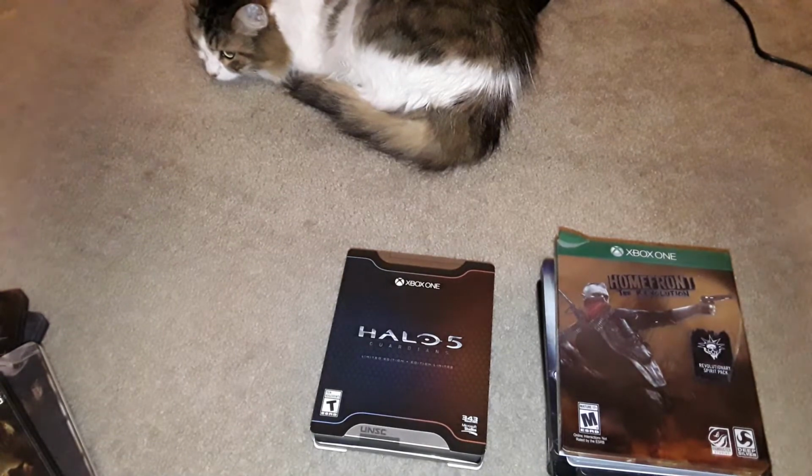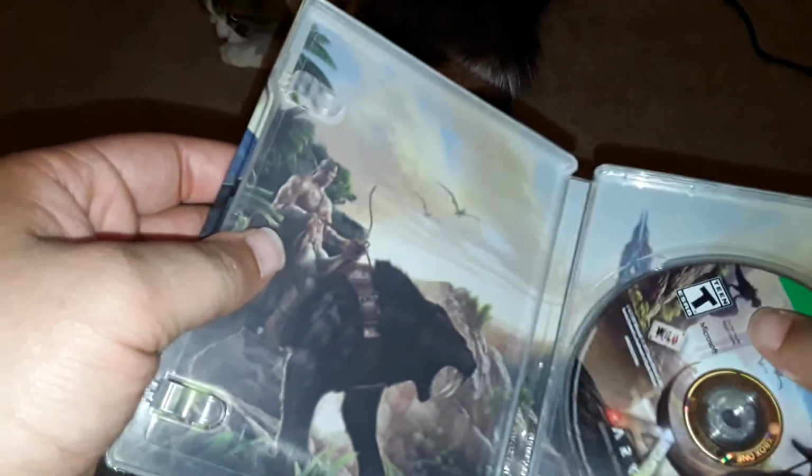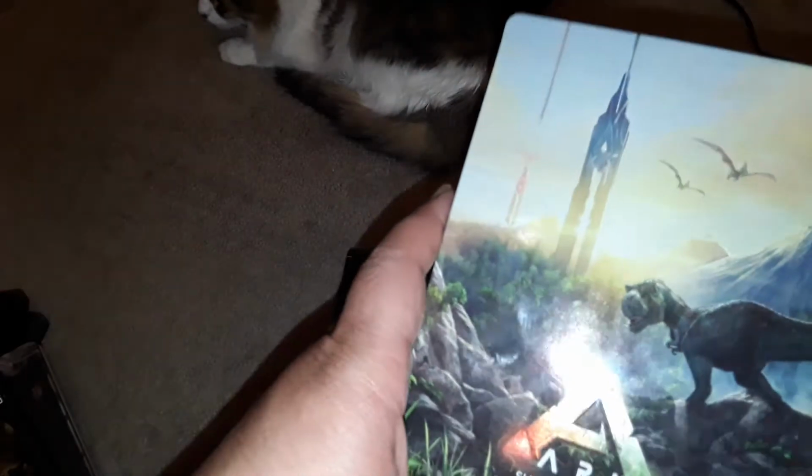One of the more recent ones to my collection, Ark: Survival Evolved. Yeah, so this is a game that I picked up recently. I'm gonna be starting soon. There's a couple Xbox gamers that I want to play it with. So yeah, but this is a real good, cool steelbook.